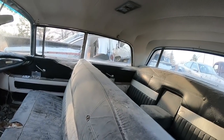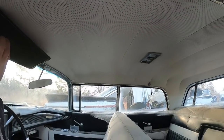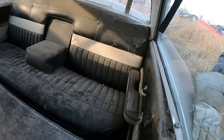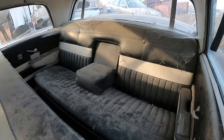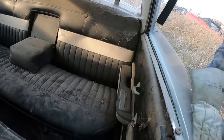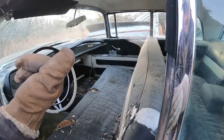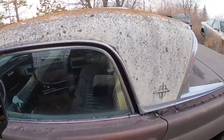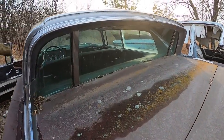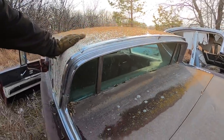Headliner is nice. In the visor there, it has a nice pattern to it. Rear seat is in excellent shape. Front seat needs work. And we're pretty sure the back window rolls down, or not rolls down, but powers down. That would be part of the air system, I believe.